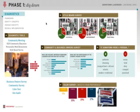But the branding committee was able to help make a recommendation that they felt red was a better choice to make a clear identity for downtown Lakewood separate from the high school.